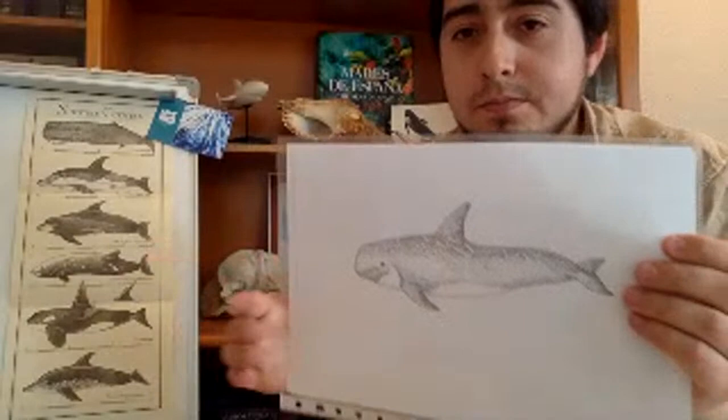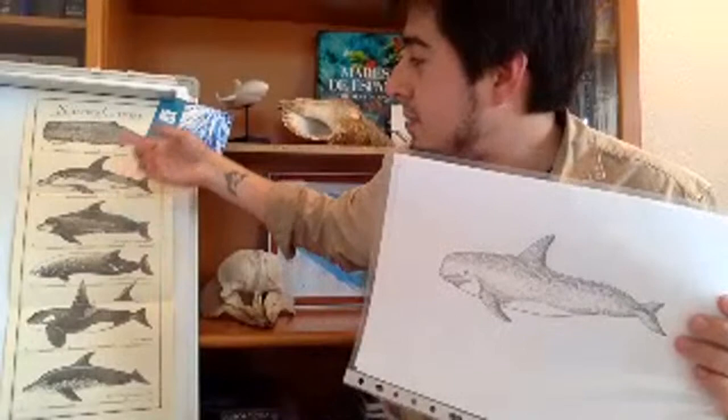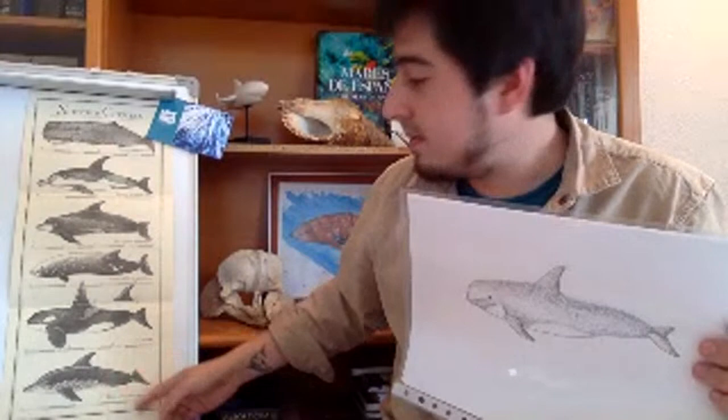our cetaceans. And a lot of posters that I've seen of Mediterranean sea cetaceans don't have the Risso's dolphin. They have, well, here, for example, we have the sperm whale, common dolphin. We even have the rough-toothed dolphin here, which I've never seen in the Mediterranean. But yeah, it's there instead of the Risso's dolphin.